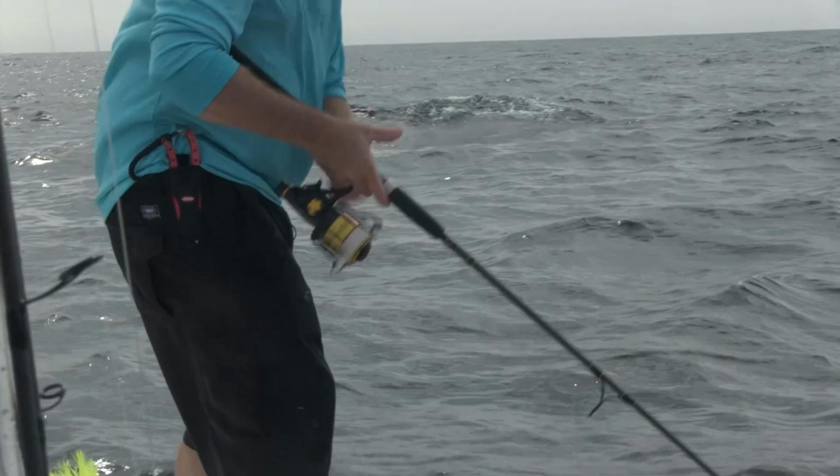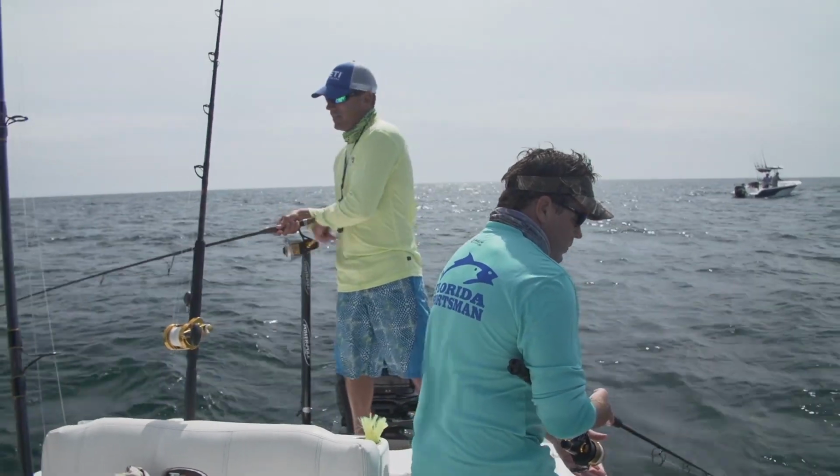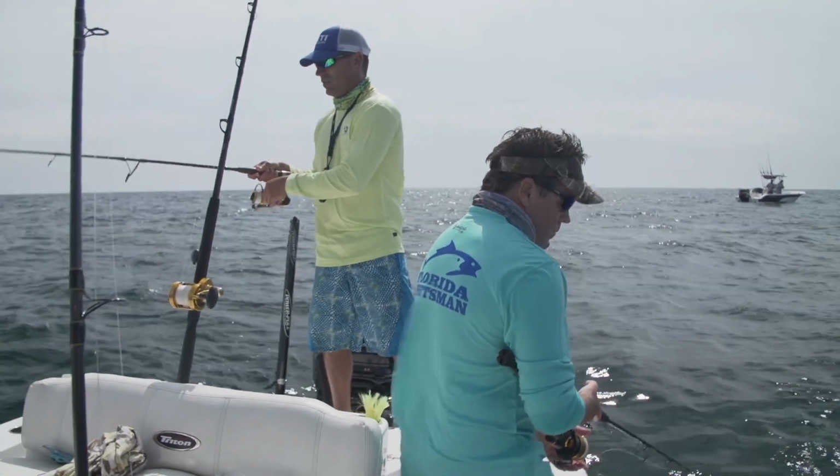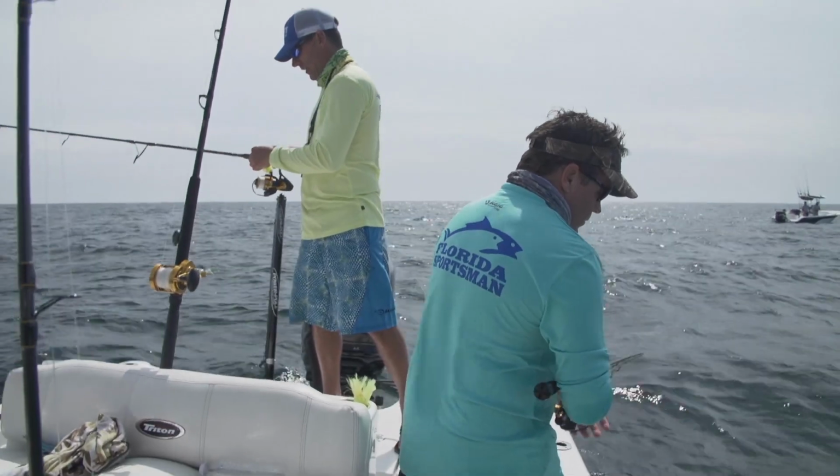They don't want you to retrieve it too quick. It's not like high speed jigging. You just wanna pounce it, take a half a turn. They'll follow it right up, so you always wanna be watching your jig when you're bringing it up.